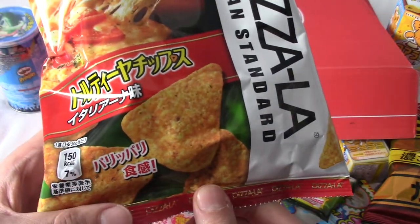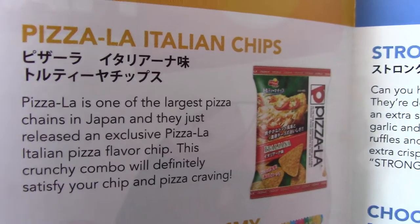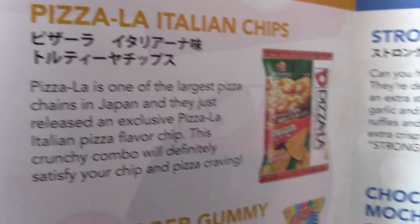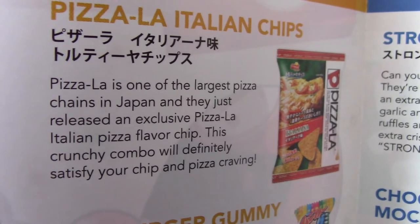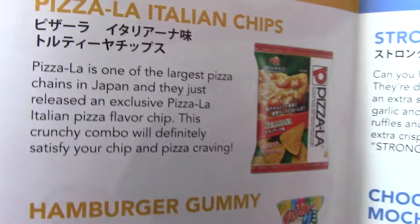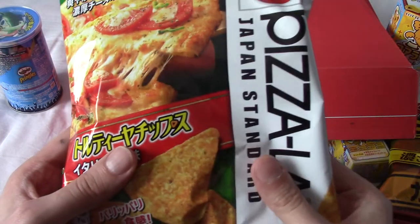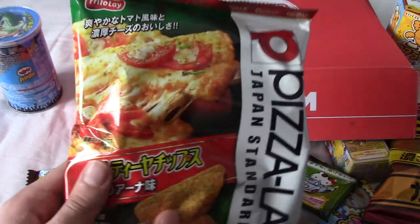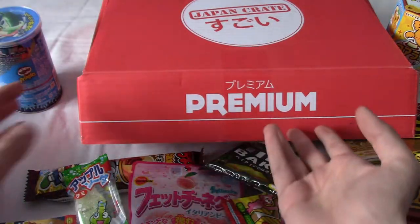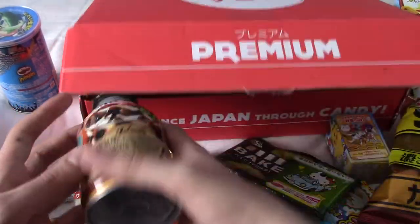Alright, cool. Let's check what this is then. This is Pizza La Italian Chips. And I guess it's a Japanese pizza chain, basically, and they've released this exclusive Italian pizza flavour chip. Now, I don't mean to be nitpicky here, but what's the difference between Italian pizza flavour and pizza flavour? Well, let me know in the comments below.